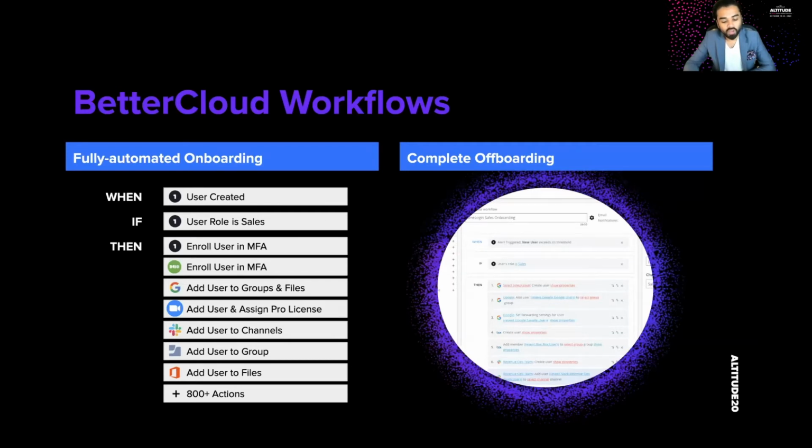So we have Duo as our MFA provider, which we definitely have to have as a secondary authentication method. So the user also gets provisioned into that. And followed by there, the fine-grained provisioning that occurs, that BetterCloud is an expert tool about and makes it flawless for us. Making sure they have the right groups and files, making sure they have the right user access within our Zoom application with the right pro licenses, also making sure that they're added to the right Slack channels. As you know, Slack is a very important tool now and everybody loves it.